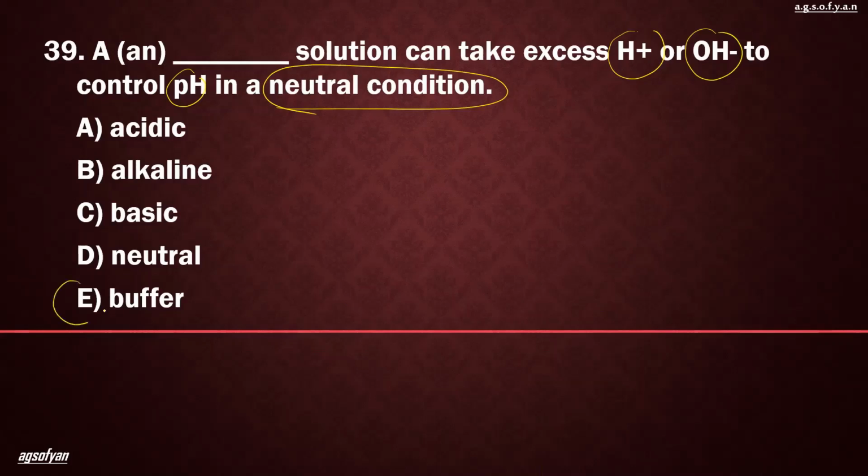Yes, that is called buffer. So a buffer is any condition or any solution that is able to take extra acid or extra base to make it neutral. Okay, that's called the buffer.